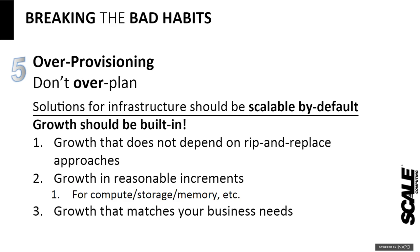Because if you can buy for today, and buy on what I know can work today or maybe within the next 12 months, I want to have a scalable solution that at that 1 year or 2 year mark, when it's time to add additional resources, I'm not forced to rip and replace or grow into some unreasonable increment that doesn't match what I need. It doesn't match what my business needs or what I'm trying to accomplish with this new initiative.